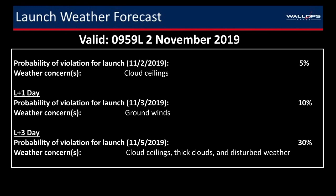The backup day is Sunday. Sunday it's a little bit less, but 90% chance of being able to get this rocket out of here on Sunday if for some reason we have to slip out of Saturday. So all very good weather days in front of us. Sunday looks a little bit more breezy, so that's why the opportunity is a little bit less, but still very high on the charts for us getting that thing out of here.